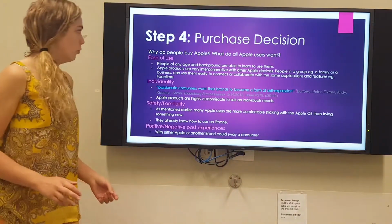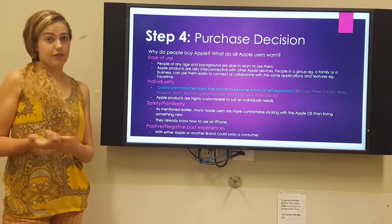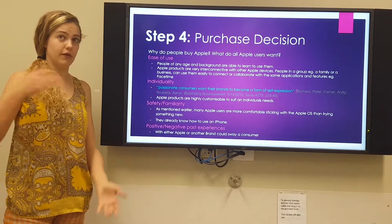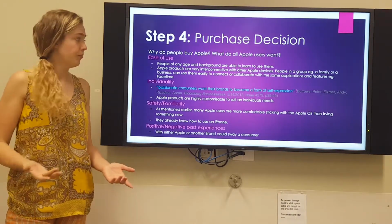Okay, so why do people buy Apple? What do Apple users want? Okay, so ease of use. Basically, Apple products can be used by anyone from a child to the elderly. So anyone can learn to use them even if they've never used one before.